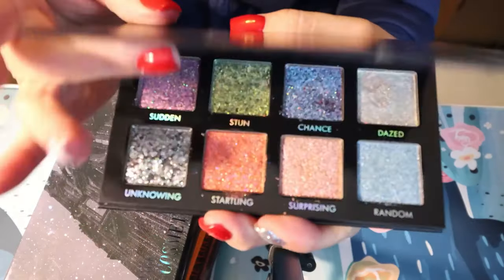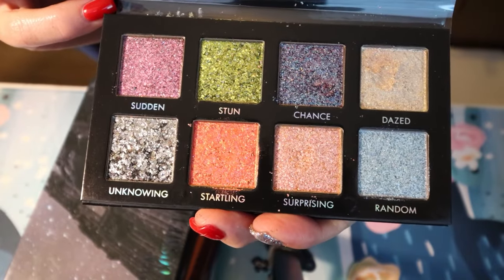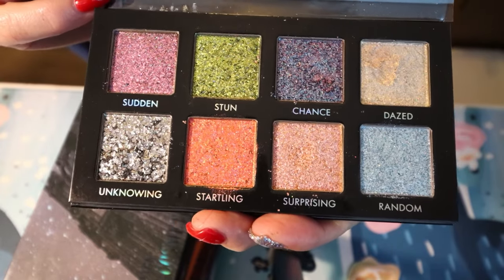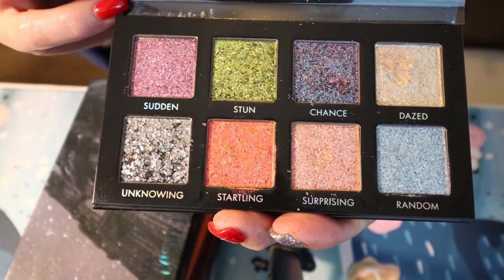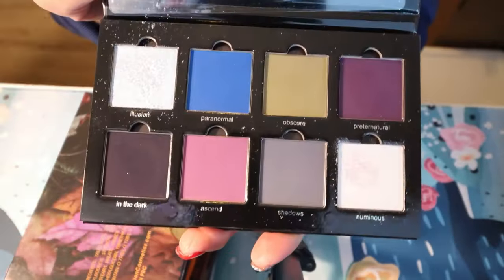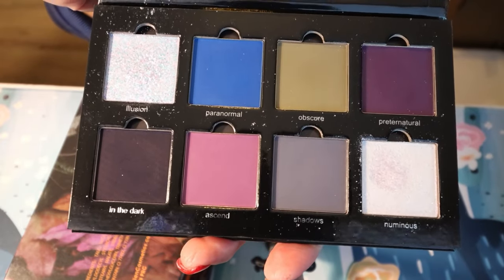Now, Unforeseen is another special shade palette. She did a special with these because they had flaws, so I bought them. I don't know where the flaws are because it's beautiful, and like I said, if I reach for an all special shade palette, it's always Unearthly. This is the In the Dark palette. Love this palette. I have created some of my all-time favorite looks with this one.